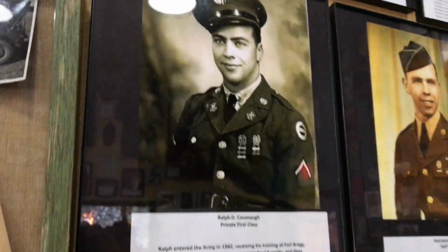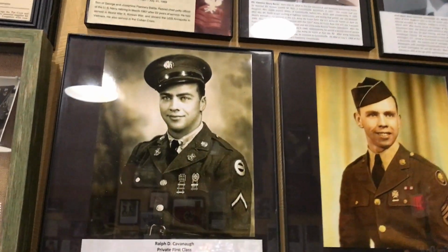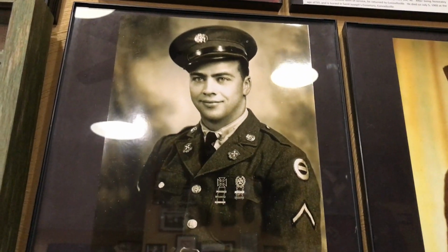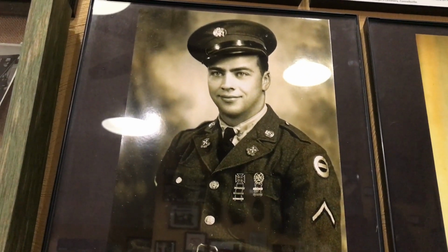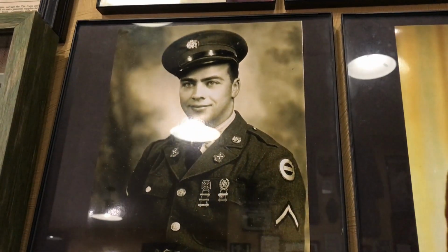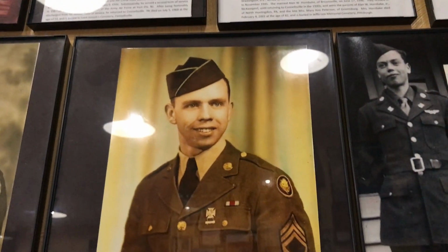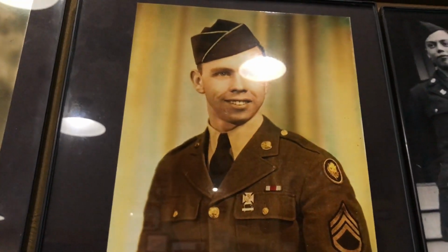And here are his brothers. We got Ralph Kavanaugh. He ended up being wounded in Belgium on January 22nd, but he ultimately survived the war. Then we got Reed James Kavanaugh, entered the service in '42.